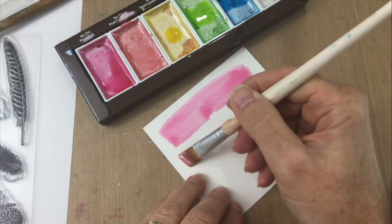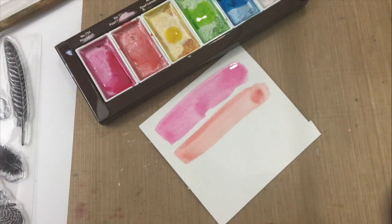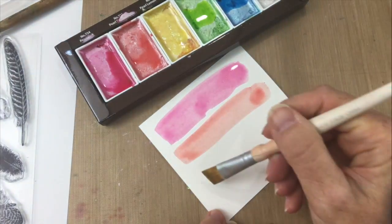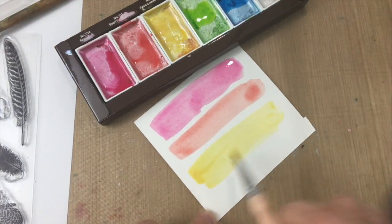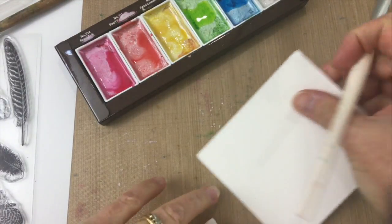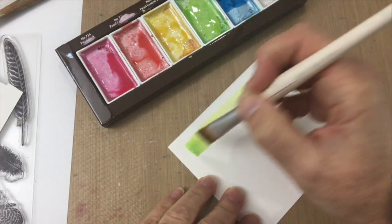So let me go ahead and give this a little color swatching. This is really more of a salmon than an orange. I'm also trying to make sure I don't cross-contaminate too much. I'm pretty messy, so here's the yellow. Really, really pretty golden yellow, lemony color. Go ahead and switch papers and give you a little bit of the green.